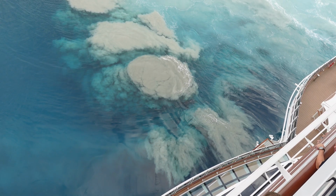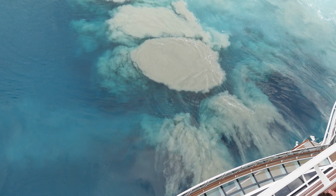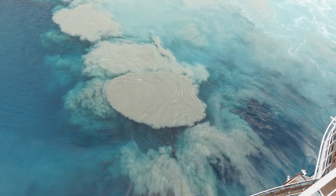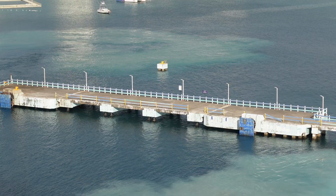Look at that sand getting turned up under there. It's like a cloudy storm underneath the water. Life in the Caribbean can be dangerous when approaching the underwater volcano. That's what it looks like, though.